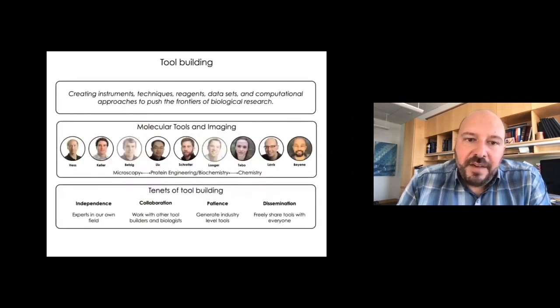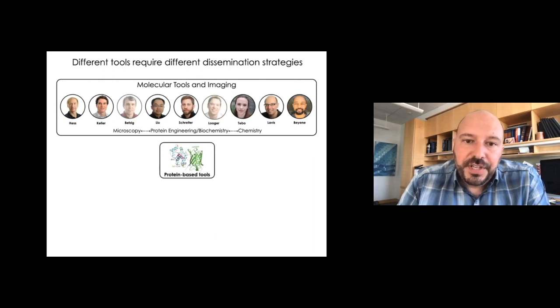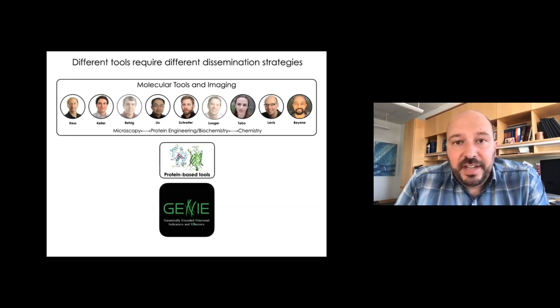All right, so we have all these tool builders developing a variety of different tools. And of course, the different tools require different dissemination strategies. For genetically encoded tools, protein-based tools, Eric already shared the way that we disseminate this technology. We created the Genie project team. They take the prototype tools that are developed in these labs, and then using high throughput screening approaches, they optimize them and test them in different model organisms. And then ultimately, they distribute them through Addgene. They deposit plasmids on Addgene, and then that organization takes care of the dissemination.